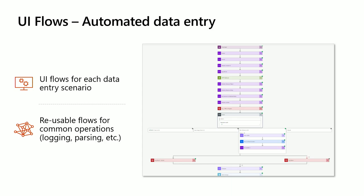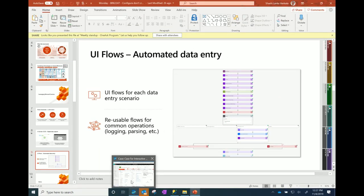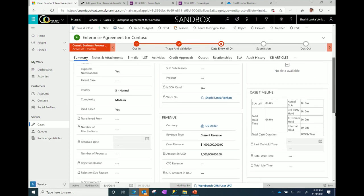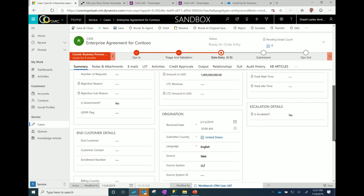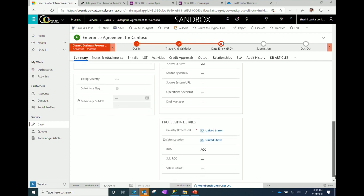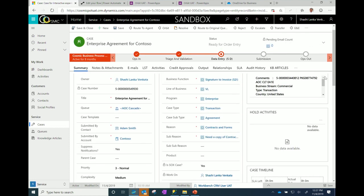With that said, let me quickly show you what I was talking about. What you're seeing on the screen is a Dynamics 365 application, which is a customer service hub. In this case, it's a case representing a transaction, a transaction of type enterprise agreement, submitted by Contoso Adam Smith. Giving a little bit more information here, the case has a case revenue, and it is submitted by web as a channel from a tool called CLT, and it is currently in process in the Americas Operation Center.